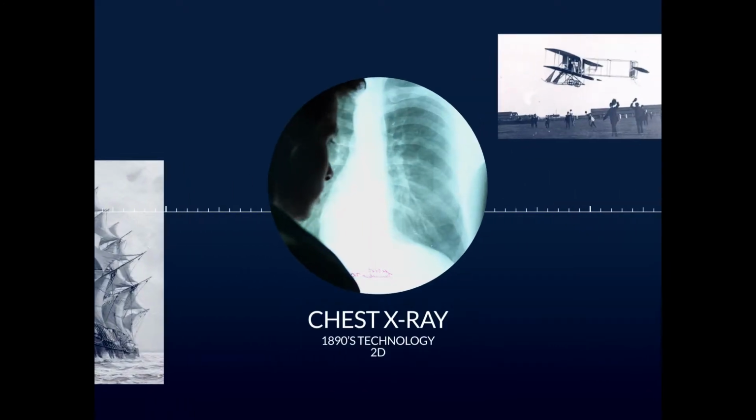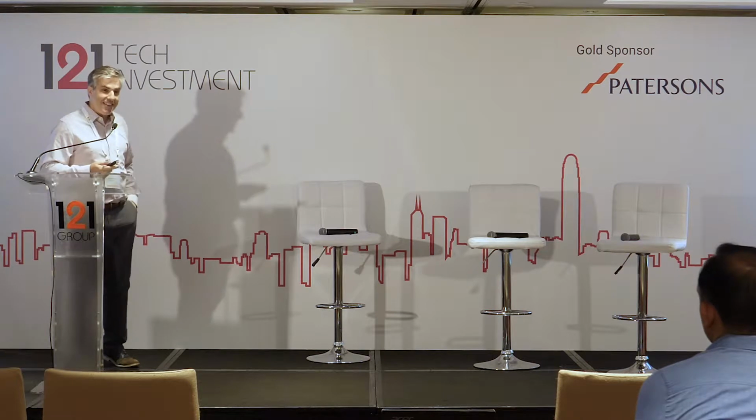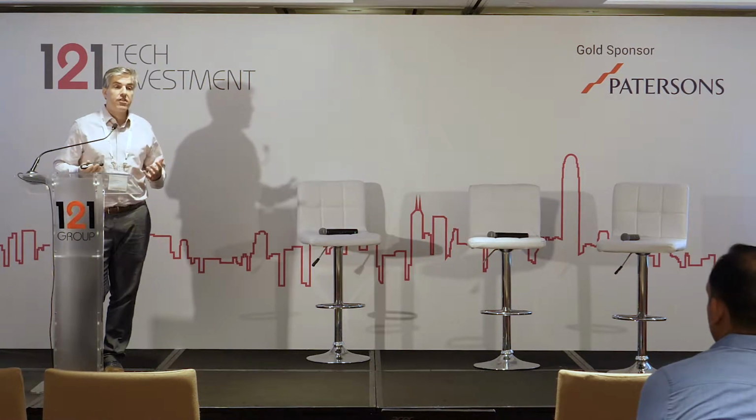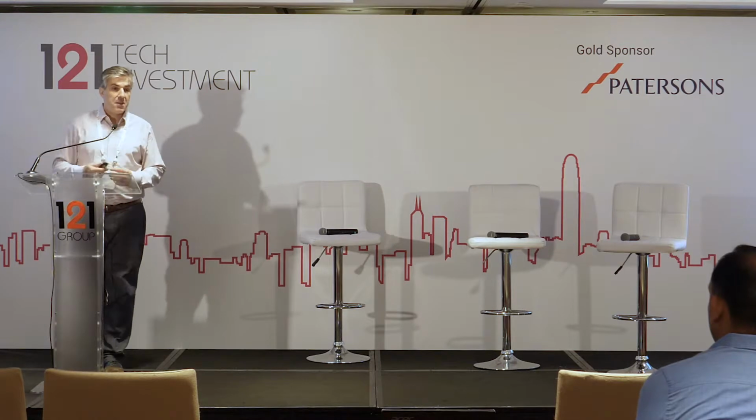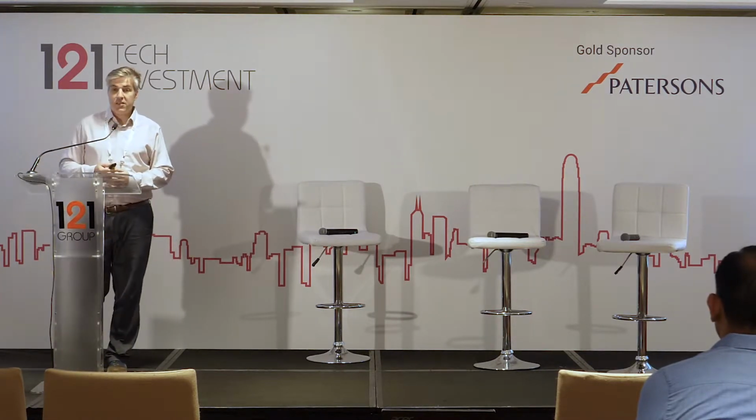Chest X-ray, the next most commonly used procedure, 1890s technology here. You take a deep breath in, you hold still, and it captures an image of the appearance of your lungs. So spirometry at least measures your lungs' function. X-ray measures the appearance of your lungs. From that image, the doctor has to try to see if there's something there that appears to be unusual.